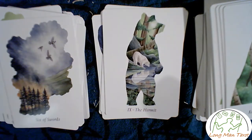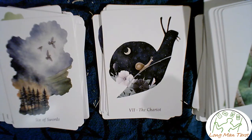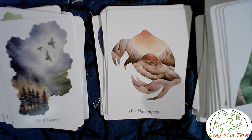Choice of the hermit card was lovely. What I thought was very interesting was having strength as a hummingbird. That's going to be a really unusual take on it, and one that I'm going to look forward to working with. I love the joke of the chariot being a snail, because the chariot often means speed and perhaps a bit of strength and control, and we've got a snail that obviously is one of the slowest movers in the natural kingdom. But a beautiful illustration, and it's going to help with perhaps a different take that we might do on the chariot. I like the crab for the emperor. I like the idea that this crab has got a very hard shell like armor, and the way it's peeking out from it.